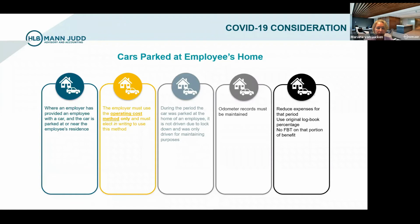That means you have to keep a bit of a logbook. You would have had to keep a logbook, and you can only use the operating cost method. With the software, it allows you to use both methods, and obviously we'd work out which is the better method. And obviously there's a written election, but that's automatically done by the software, so that's all good. If you're not using our software, you do it yourself. During the period, the car was parked at your home or the employee's home. It wasn't driven. We had nowhere to go anyway in that COVID period because you couldn't go out, so you shouldn't have been driving. And it was locked up.